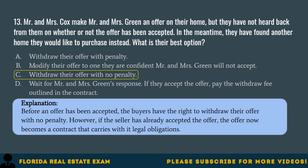Before an offer has been accepted, the buyers have the right to withdraw their offer with no penalty. However, if the seller has already accepted, the offer now becomes a contract that carries with it legal obligations.